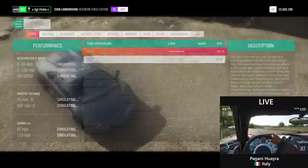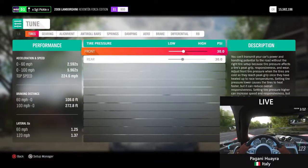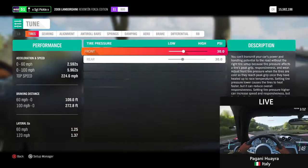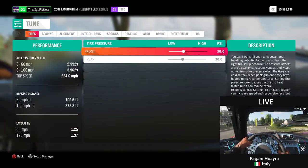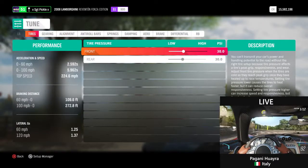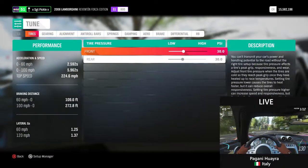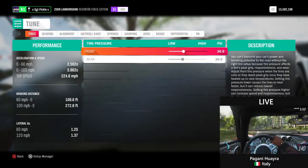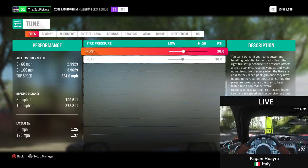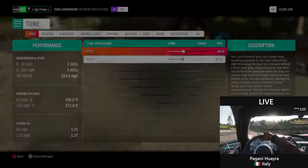And if we take a look at the tuning numbers, of course, we can see 2.5 and 5.9 for 0 to 60 and 0 to 100, so a bit above average for 0 to 60, but only just about average for 0 to 100 there. And 224.6 miles per hour, solid top speed. Braking distances, 109 and 272, pretty strong stuff there for sure. Some of the best. And with lateral Gs at 1.25 and 1.37, it's looking very good there for handling too, so the Lamborghini definitely looking strong.